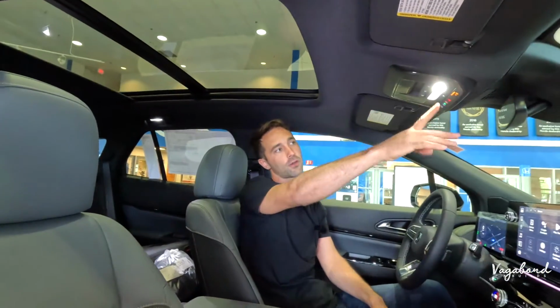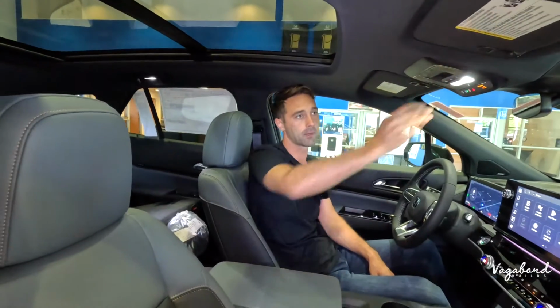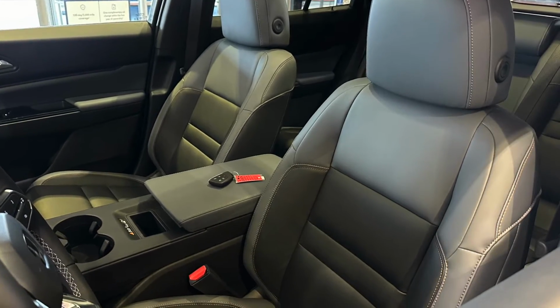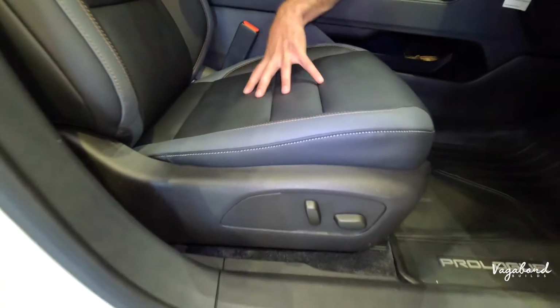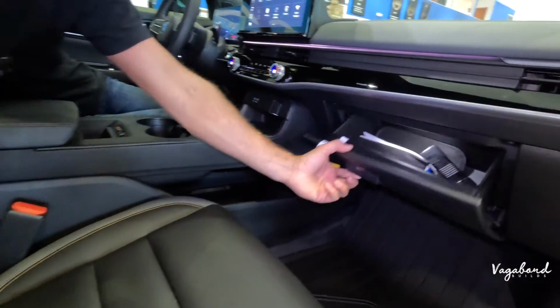And then again, controls for your hazard lights and things of that sort with regards to your Tech SOS up here as well. Seating system is leather wrapped with dual colors. You got that black color with kind of dark gray and that slight orange brownish stitching. Electric controls for both front seats. In front of that passenger seat, you have a lockable glove compartment.